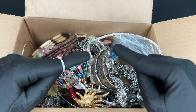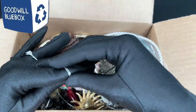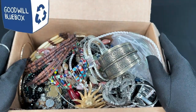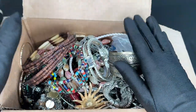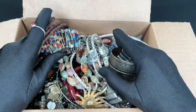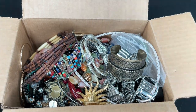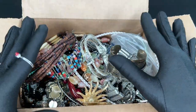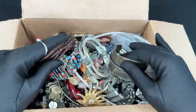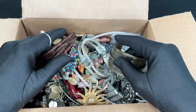This is a Goodwill Blue Box that I ordered. I've been getting these for about 6 months and I wanted to start doing videos to share all of my exciting finds. Basically, I'm wearing gloves because it's filthy dirty. You go through these boxes and your hands are black. Because I know everyone really wants to see the real deal, they don't want you to sort it and then do a video, I'm going to wear gloves today. I'm sorry if that bothers anyone, but I thought you'd rather see gloves than dirty fingers.